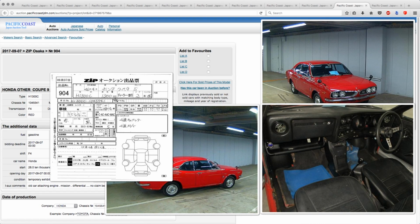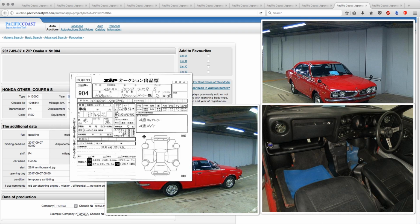And then Bill Courtney says, man, sweet pick. I wonder why it didn't show up in my search. And then Perry says, it seems that Zip Osaka cars weren't showing up until I searched yesterday. And then Raymond Yu says, I saw it as well, but I dare not pick a car with no actual grading on the sheet. And so that is the thing.